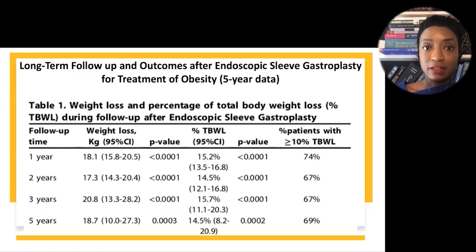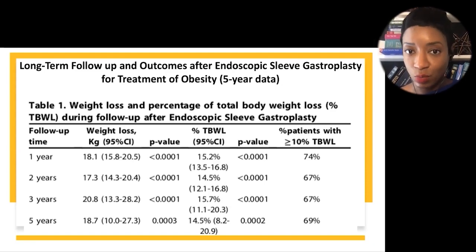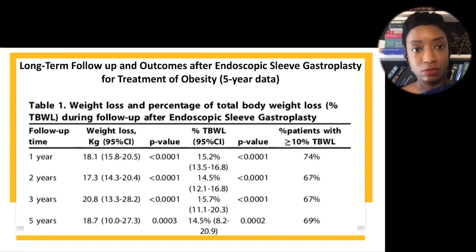And so for the endoscopic sleeve, there's now 5-year data to help us understand what happens over time. Initially, we definitely see over 75% of patients have at least 10% of their total body weight loss with this procedure. And that corresponded to about 18.1 kilograms, so a little less than 40 pounds, right?